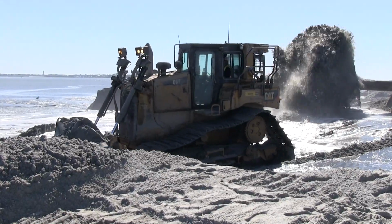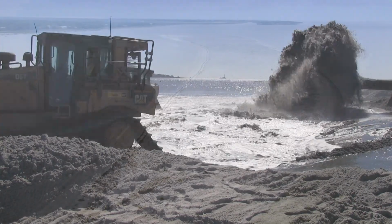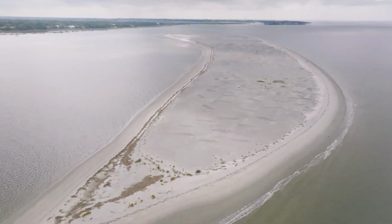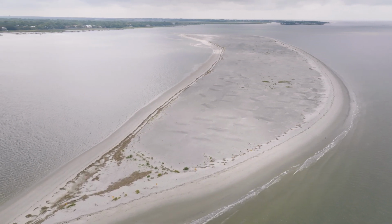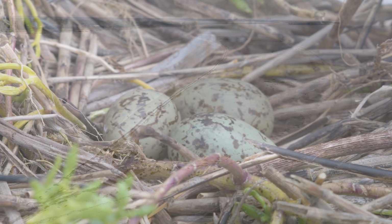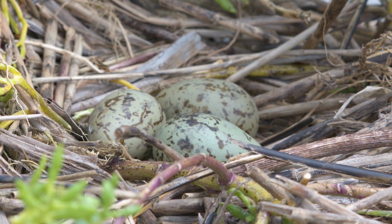Approximately 35 acres of prime nesting habitat above mean high water was restored, benefiting a wide variety of nesting and migrating coastal species. Since its restoration, increased numbers of nesting birds have been observed, making the project a success.